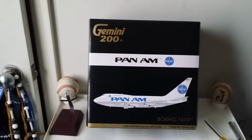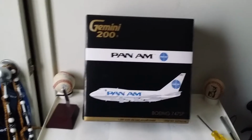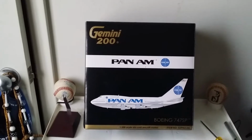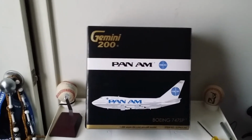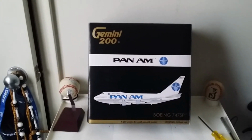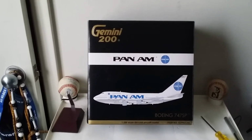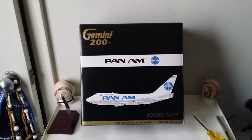And this is the Pan Am Billboard Livery. They had another version. He sold out of that one, and it's pretty much hard to find, but this one here you can pretty much still get. If you haven't got it, you probably want to get it because this is a classic one to add to your collection. So with that said, I'm going to go off into the details with this model.